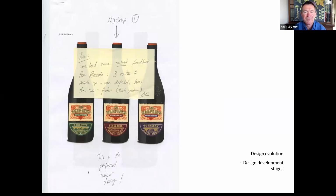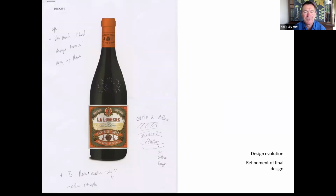If we can move on to the next one, lovely. So then it becomes a finer grain set of decisions. Here's something beginning to vaguely look like the finished brand, almost getting close. The name's not yet finalized or resolved, but the whole thing is crystallizing out. And overall there's a weight of decoration, and also, interestingly, very little gold. And that was a very conscious decision of this brand.